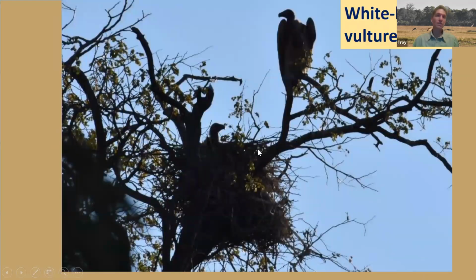So of course, what's following these predators around are the vultures, and this white-backed vulture will just watch these predators from above and follow them. So I was able to capture this picture of two vultures, one of them in a nest. So they're getting ready to raise some chicks.